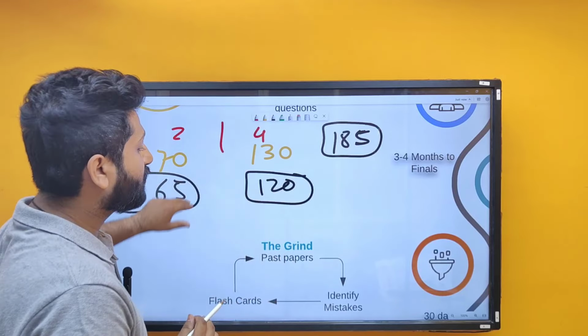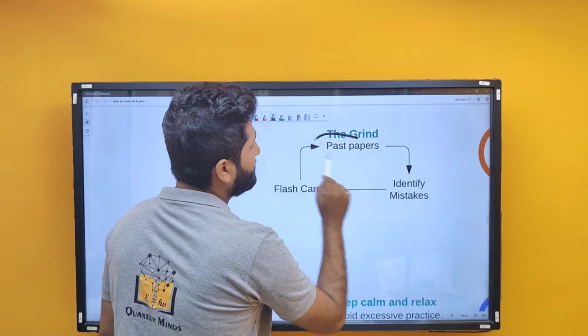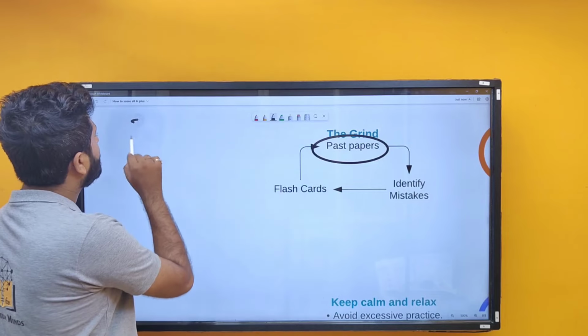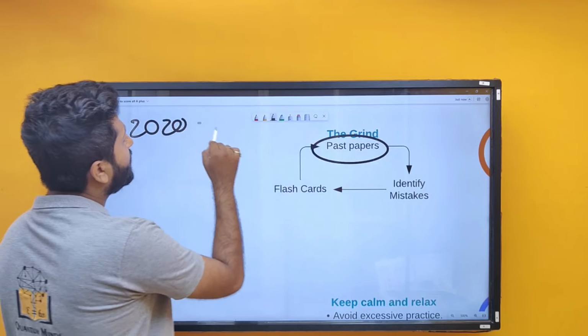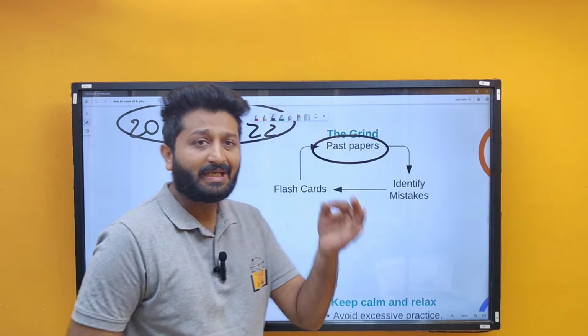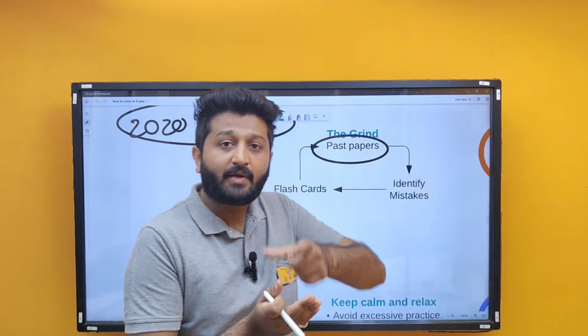Now, this is a grind. How to go through that grind? So the grind is to start practicing past papers. Now, for the past papers, as discussed, you should start from 2020 and work your way till 2022. First start with 2020.